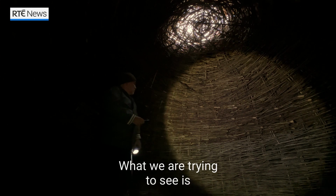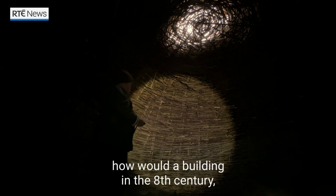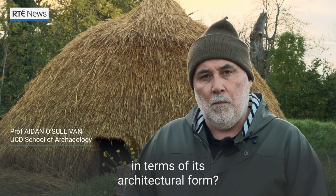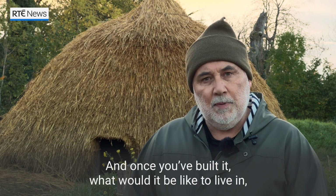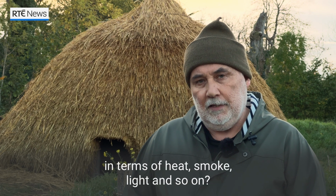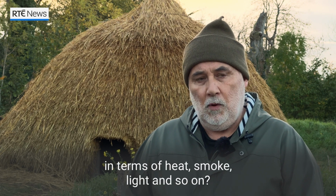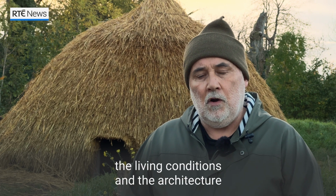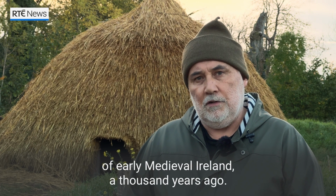What we're trying to see is how would a building in the 8th century, how would you build it, how would you construct it in terms of its architectural form, and once you've built it, then what would it be like to live in it in terms of heat and smoke and light and so on. So we're trying to recreate the living conditions and the architecture of early medieval Ireland 1,000 years ago.